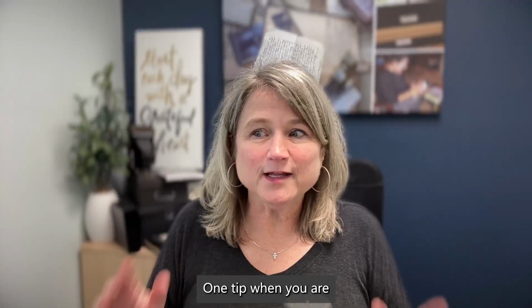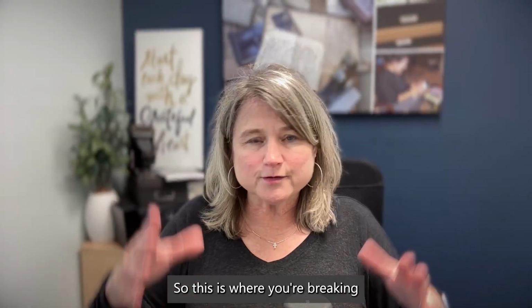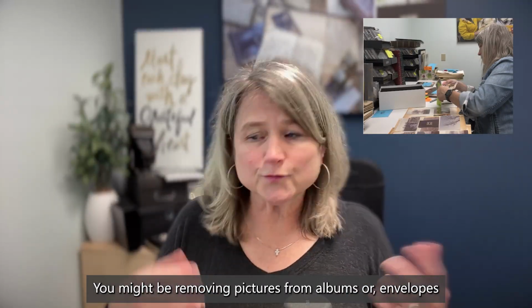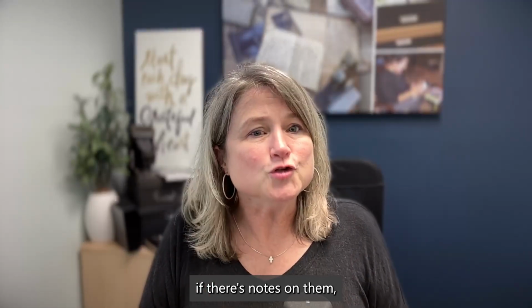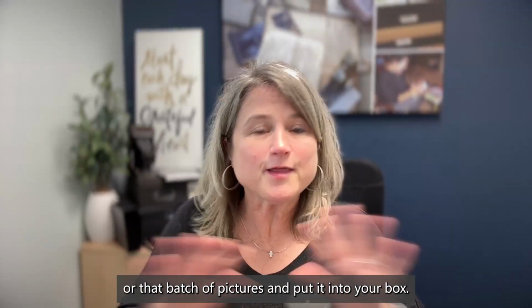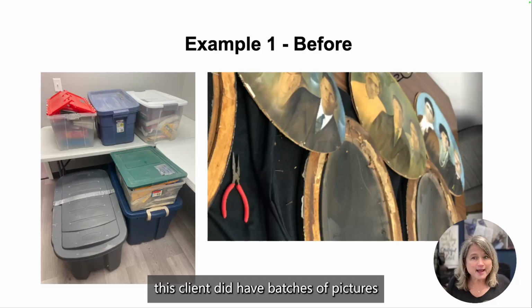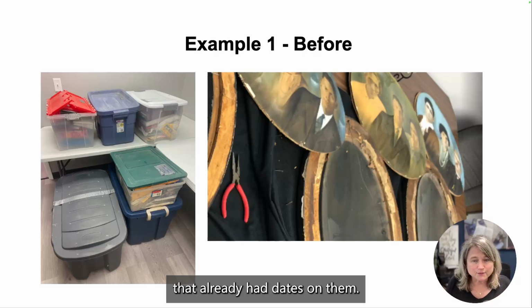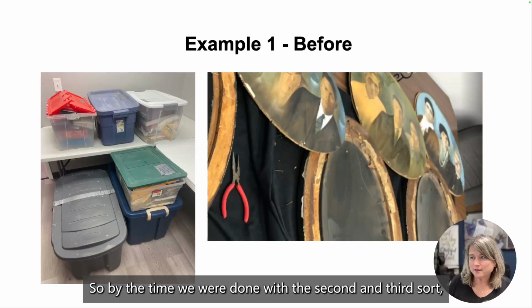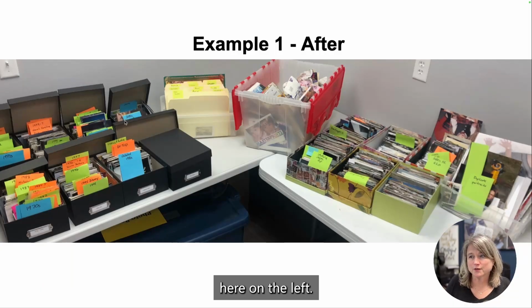One tip when you are organizing and you're on the second sort, so this is where you're breaking the decades down into years, you might be removing pictures from albums or envelopes. If there's notes on them, you can make your divider right off the bat for that picture or that batch of pictures and put it into your box. This client did have batches of pictures that already had dates on them. So by the time we were done with the second and third sort, we had a really nice organized batch of pictures here on the left.